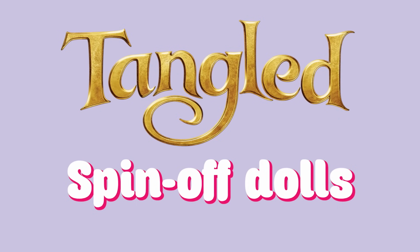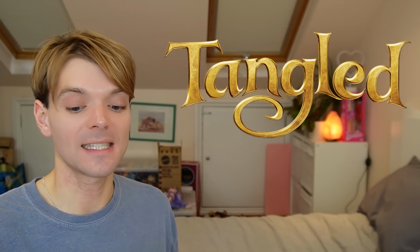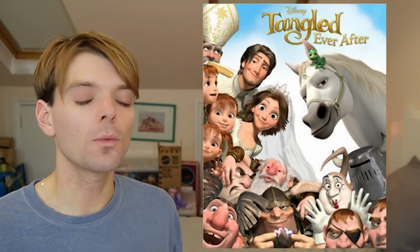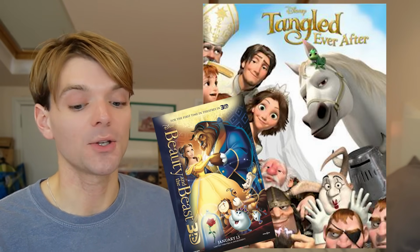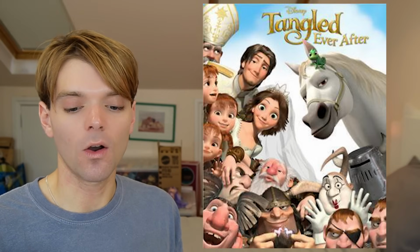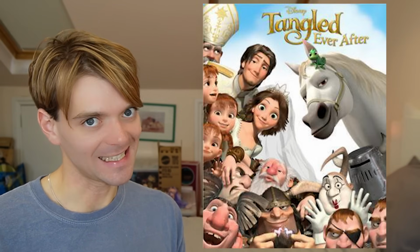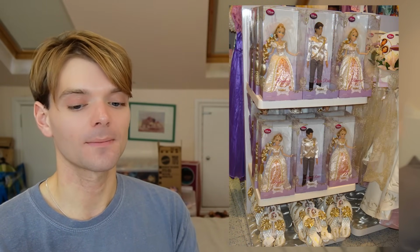Tangled spin-off dolls. To quickly capitalize on the success of Tangled, Disney released a short called Tangled Ever After. The short was shown before the 3D theatrical re-release of Beauty and the Beast. It was 6 minutes long and revolved around Flynn and Rapunzel getting married. Of course, both Disney and Mattel created dolls featuring outfits from the short.